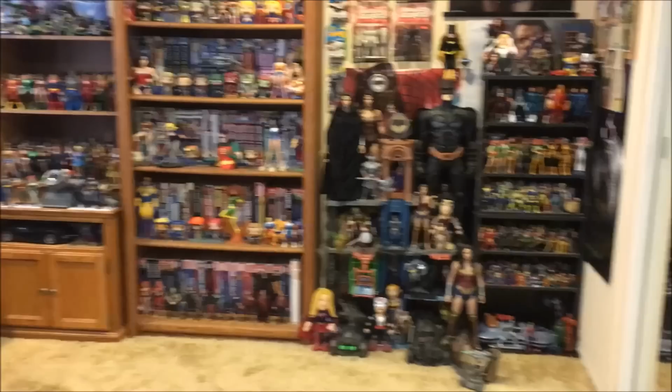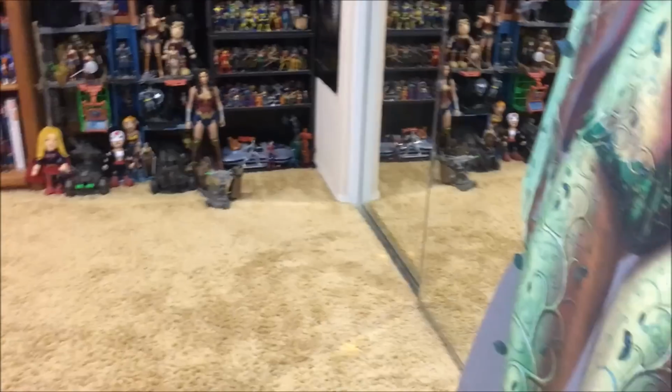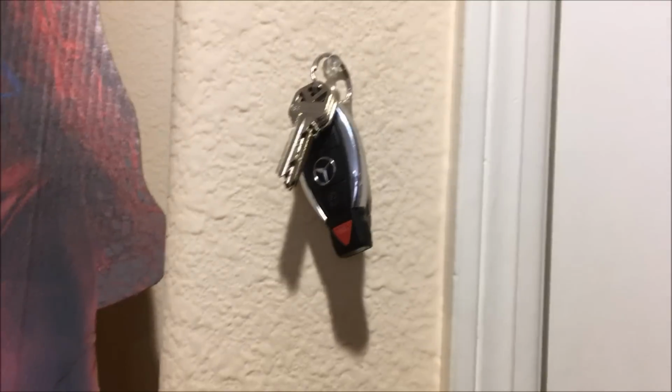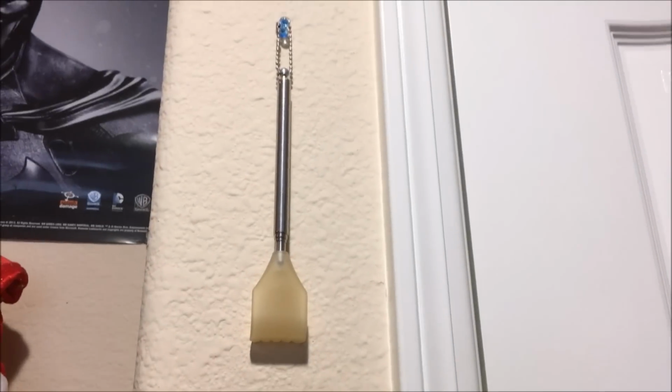So there it is. There's an overview of my room tour. So yeah, we'll get started piece by piece. I won't get into detail that much because I've done this before and I went way overboard with it. So we're gonna go quickly. So let's get started. My car keys right here. Yeah, I drive a Mercedes. Back scratcher. Don't ask.